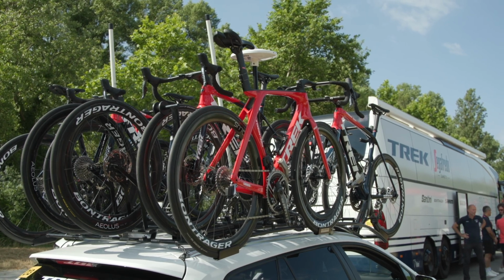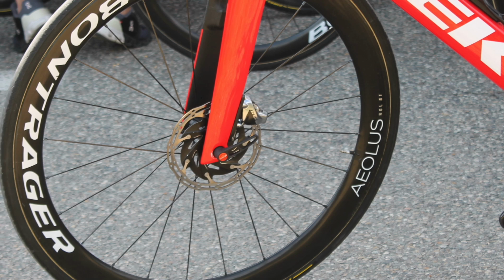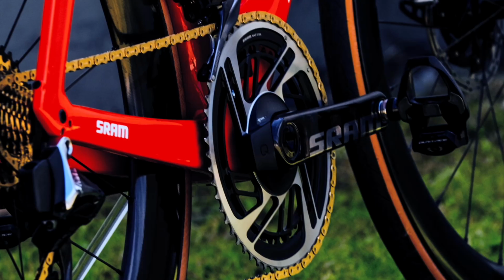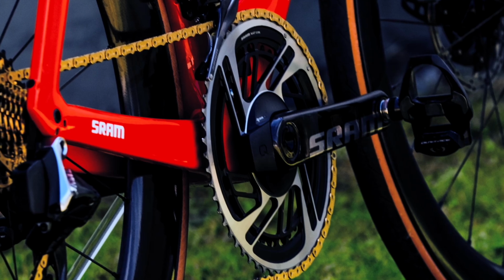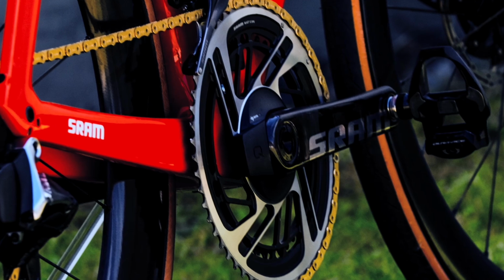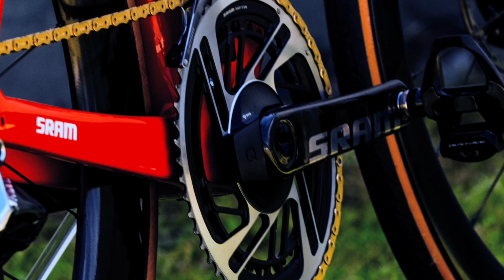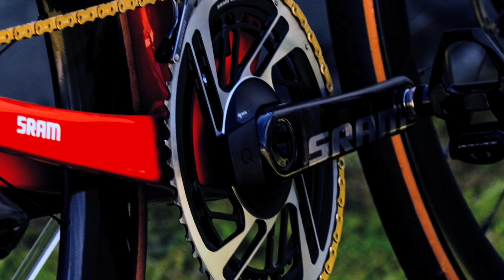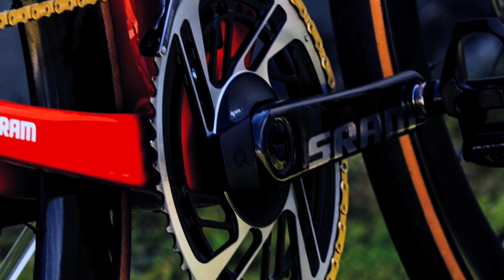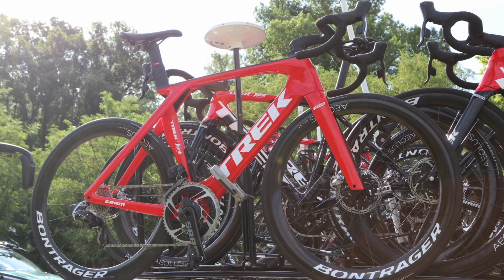The brakes and rotors are also SRAM Red, and all of Trek's riders use 160mm rotors up front and 140mm at the back. The SRAM Red group set offers decent value for money to those of us that actually pay for our kit, because it comes with a very good dual-sided power meter built into the crankset, and this is what the Trek riders use to monitor their training and deliver the data that confirms that this has been an insanely tough Tour.